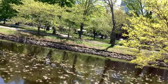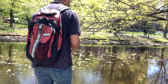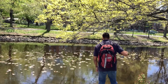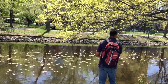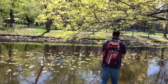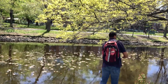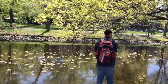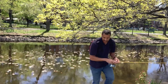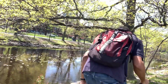Try that out. Whoa, I just scared everything. But they're all bluegills. That's cool. Where's the bass? Oh, I see a bass. That away. I'm gonna try to go over there. That was a nice sized bass. That was like 2 pounds. Watch me if I get lucky here.